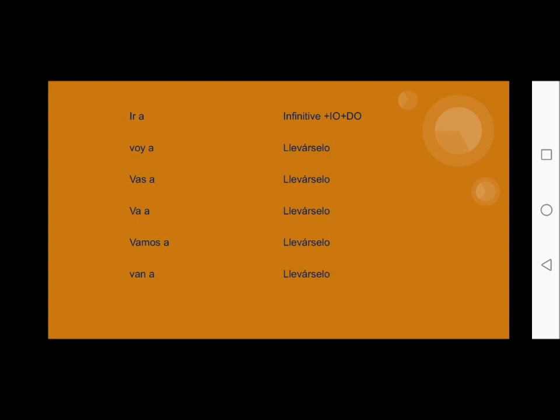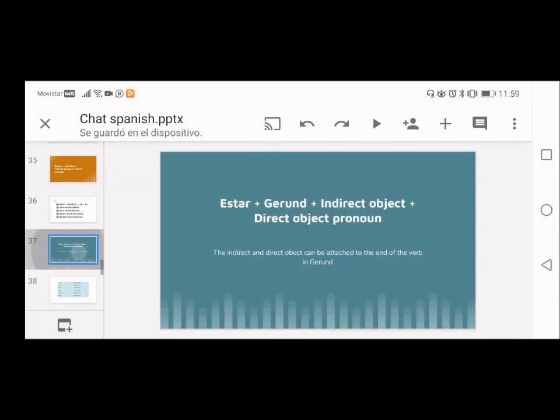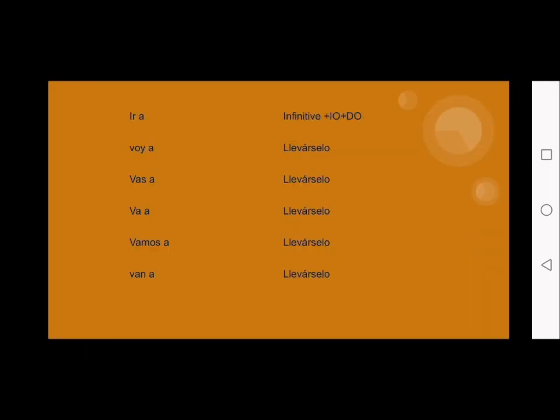So, llevárselo, if you notice, we have the se again because we cannot have le lo, le la. No, we cannot have two L's because it doesn't sound correct. It doesn't make the language sound beautiful, okay? So we change it to se. Voy a llevárselo. Vas a llevárselo. I don't know why it keeps changing. What happened, man? Vas a llevárselo. Va a llevárselo, vamos a llevárselo, van a llevárselo.